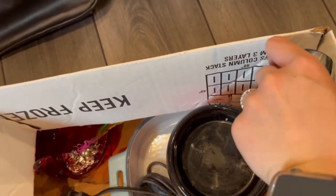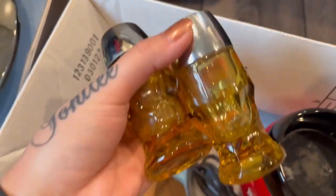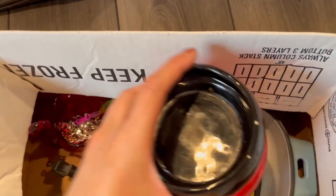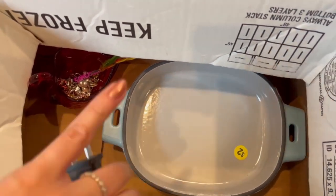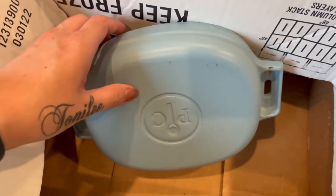Got these salt and pepper shakers for $1 for the two. Very pretty. Starting to get into these weird colored salt and pepper shakers. Then we got this Pampered Chef. It's like a little cast iron pan. I don't know if it's supposed to have a lid, but pretty cool.